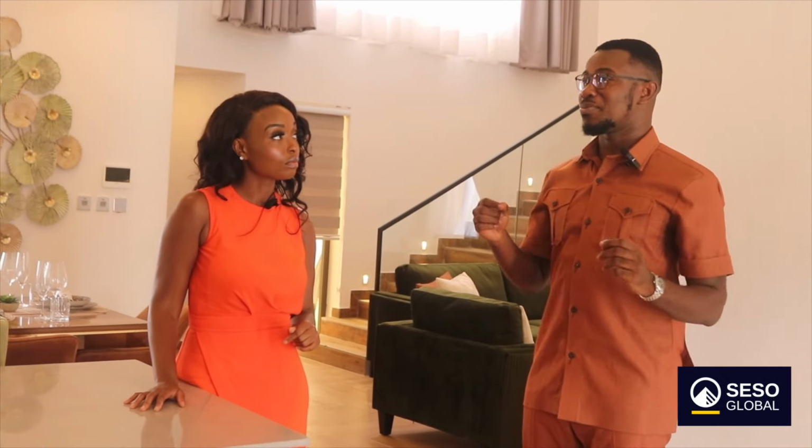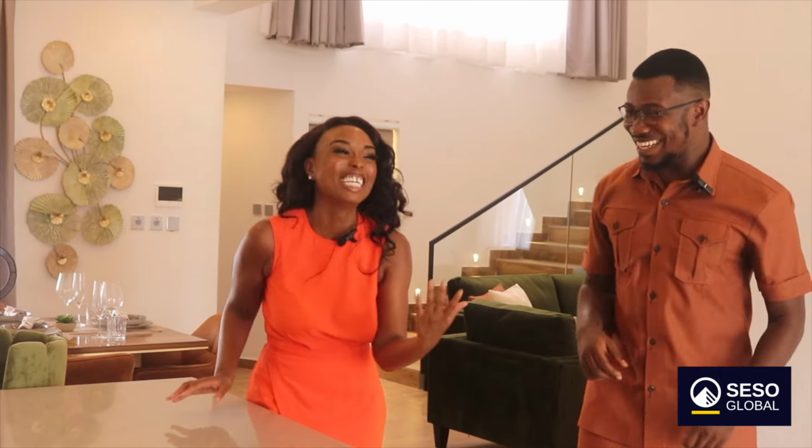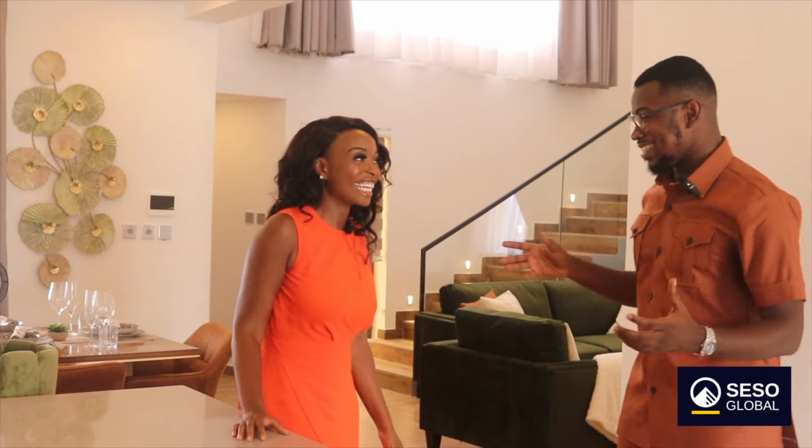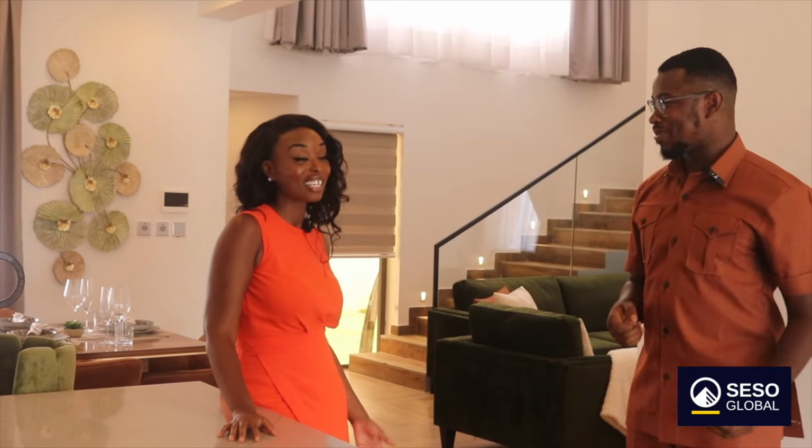Okay, the kitchen is one other space that we really put so much detail into. If a couple is coming here, sometimes the lady will be convincing the man to buy the property, sometimes the man. Largely, the lady will be more convinced that, hey, you should buy the property because the kitchen speaks very well for itself.